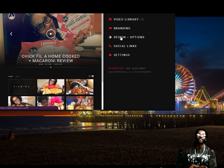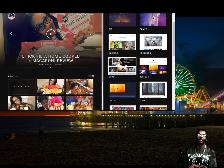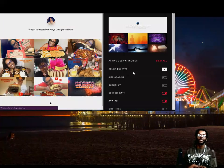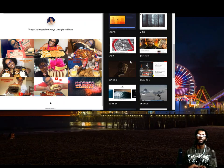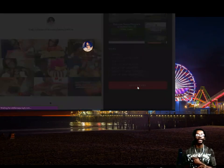RIVYT. You can change your design on here. See, actual design, you can change that. Any one of these. Watch this. Hey, watch the design to the left, y'all. See that? However you want to do this, this you. And you can view it and you can put a different design on there. Bam! Hey, bam! See that?